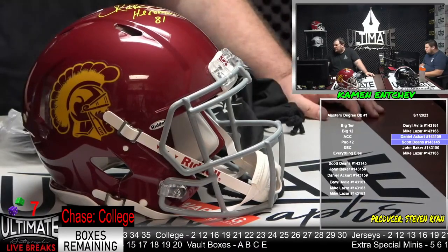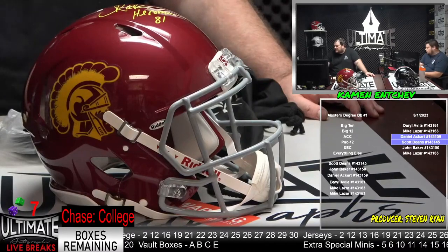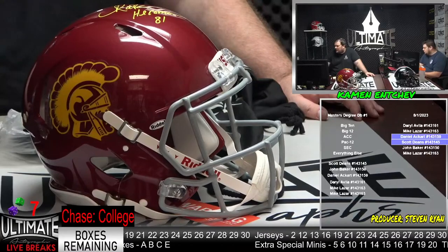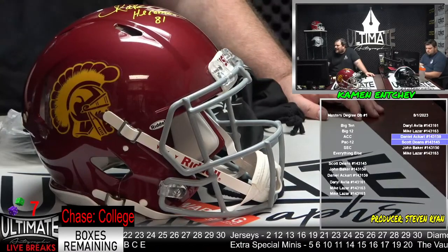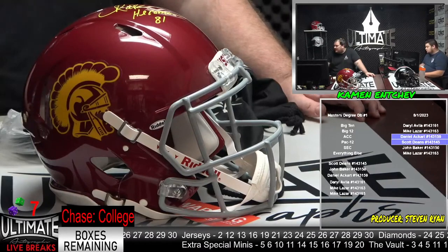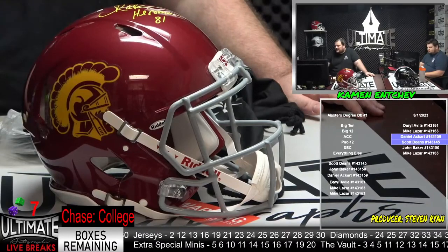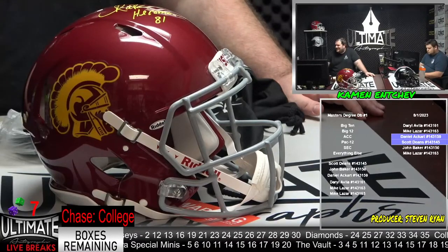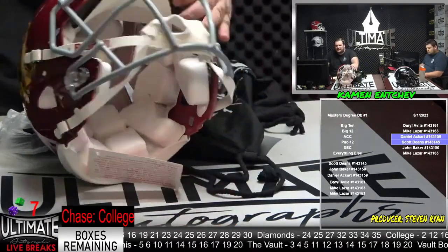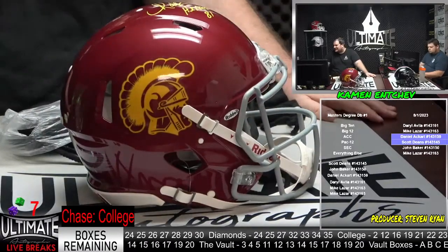Allen was a really unique player. He's done what very few guys have done, Steven. He's an NFL MVP, a Heisman Trophy winner, a Pro Football Hall of Famer, a College Football Hall of Famer, and he's a Super Bowl champion and a Super Bowl MVP. The guy's done it all, Marcus Allen. So nice hit there, Scott Deans. You're taking home the USC Allen Authentic here in the college series. Very, very sharp there, Scott.